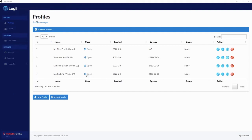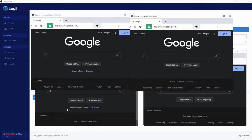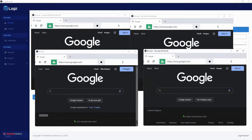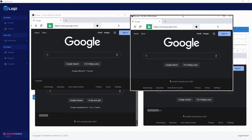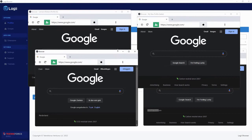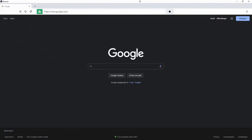So I'm going to open the profiles one by one. Here we are. I've got the 4 profiles open. One of them is in Canada. In this browser, I'm in the Netherlands, and in this browser, I'm in the United Kingdom. This one is in the US. For Google, each of these browsers is practically a different computer. Google cannot browser fingerprint you and know that this is actually on the same computer.